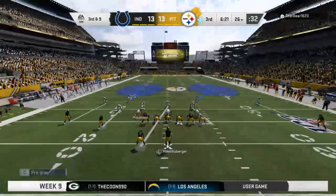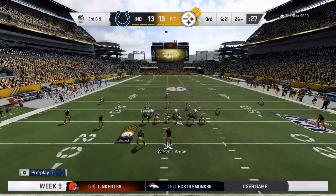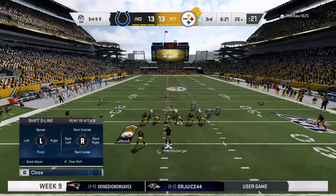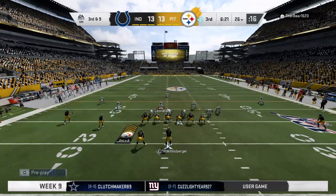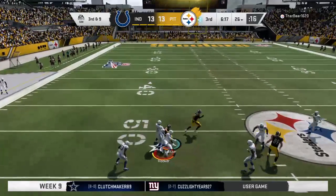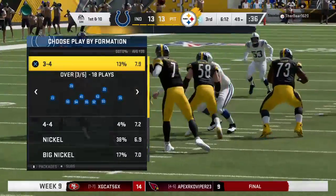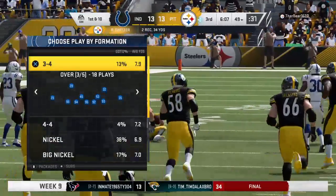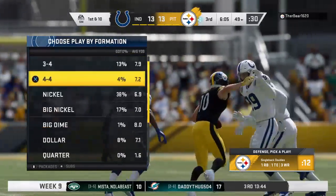After an incomplete pass on 2nd down, that'll leave them trying to convert on 3rd and 9. Roethlisberger will throw. Able to find Switzer. And they nearly get this all the way to midfield. Mark him down at the 49. That one goes for 24 yards. That's good for a Steelers first down. 1st and 10 at the 49-yard line.